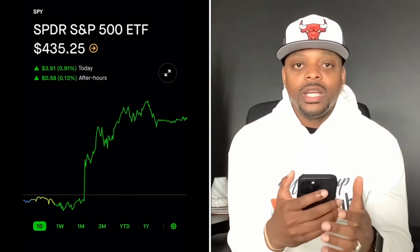Now check it out. It remains to be seen, but just so you know, and so you have a move in your back pocket to the downside ready to go. If this pulls back, I want you guys to be looking for 433. All right, 433 should be your first level of support. But check this out. If we lose 433 for whatever reason, you guys need to shift your focus to 430 because we got a gap down there as well that we will try to fill.